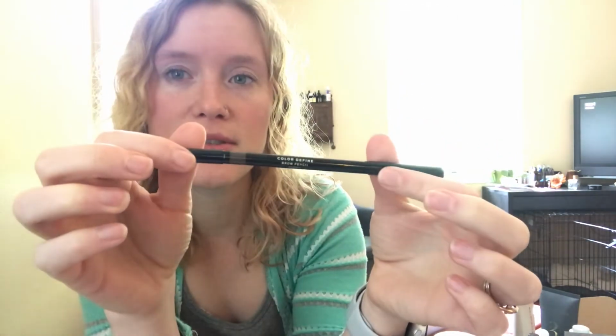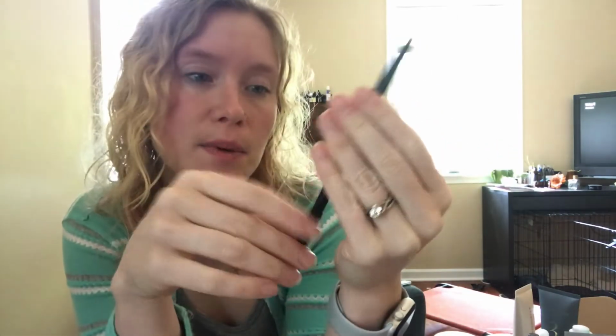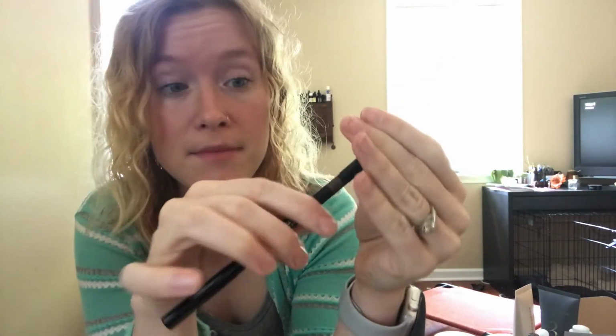This is the brow pencil. Again, I'm really excited to try this out because I've got very blonde hair and sometimes my eyebrows just fade away into nothing. You can't see them. So I'm excited to give this a try. The color tint for this one is medium.